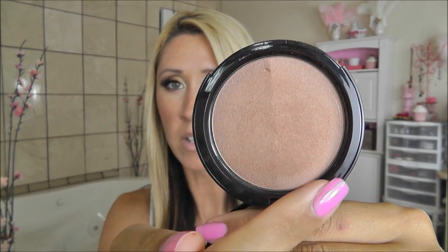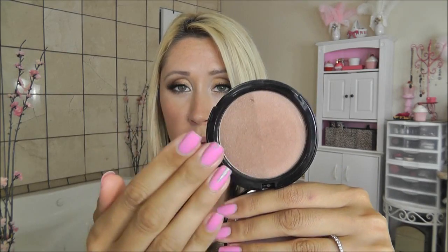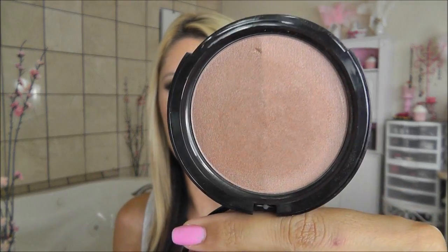And then I have Too Faced Sun Bunny. And this is old packaging, by the way. They've updated their packaging. I've had this one for a long time. So you get two colors in here. You get a lighter bronze shade and then a deeper bronze shade. So it's nice because you can kind of mix it around or just use one side and customize it.